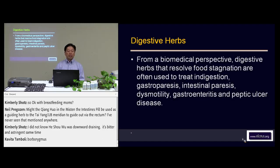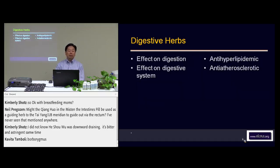From a biomedical or Western medicine perspective, digestive herbs are used to treat indigestion, gastroparesis, intestinal paresis, dysmotility, gastroenteritis, and also peptic ulcer disease. But I would say the earlier ones tend to be more applicable, and not so much gastroenteritis and peptic ulcer disease because they tend to be more excess. You probably need other herbs in addition to just digestive herbs. Digestive herbs primarily have an effect on digestion and the digestive system, and what I mean by that is a lot of the digestive herbs contain a lot of digestive enzymes.